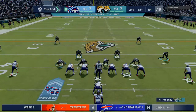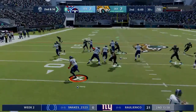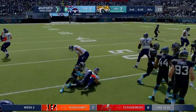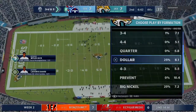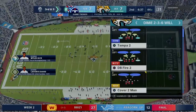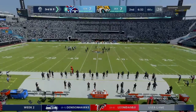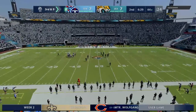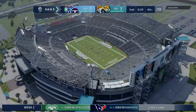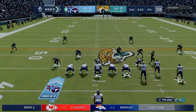2nd and 14 as they've got work to do here after the sack. Derrick Henry. And he'll be brought down just shy of the 45. Henry, the Titan ball carrier. And there's a run to be happy with. Good, solid yardage. He'll take that anytime you hand the ball to a back. And it's 3rd down. And it looks like we've got a dime set here defensively. 6 DBs in the game.